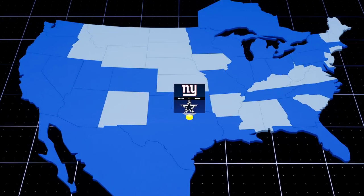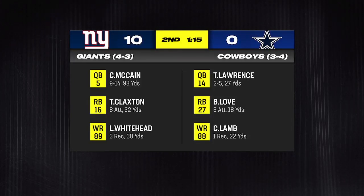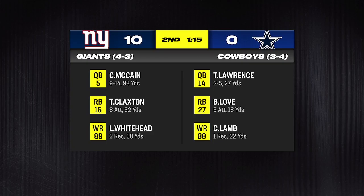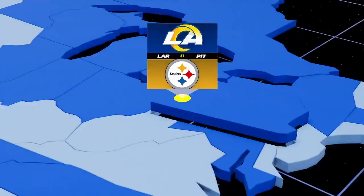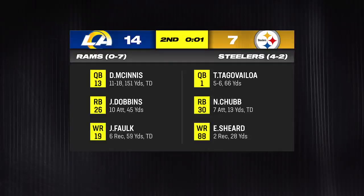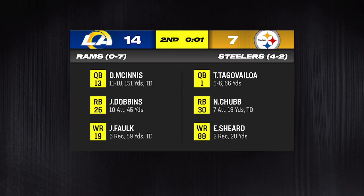From there, we head south to Texas to check on the Cowboys at home at AT&T Stadium. And in that one, it's the visiting Giants who have the lead. The Giants looking to sew that one up, and they look to be in pretty good shape. Lastly, let's get to Pittsburgh to check on the Steelers at home in Acrisure Stadium. As you can see, the score there in the second quarter. The Rams trying to hold on and claim victory.